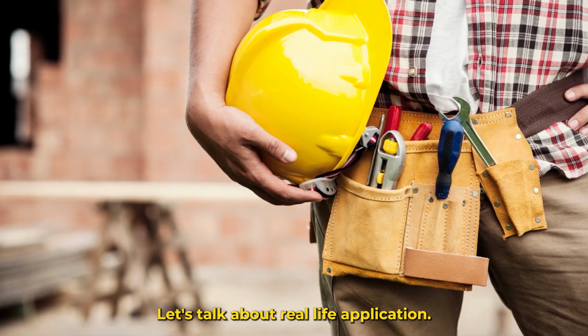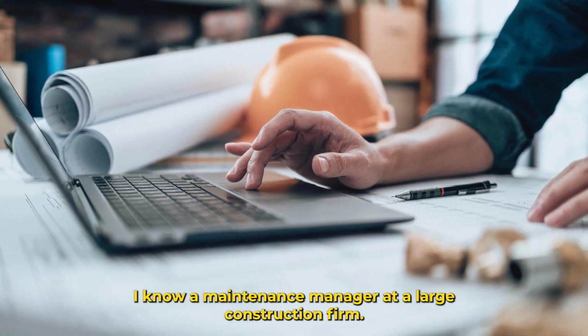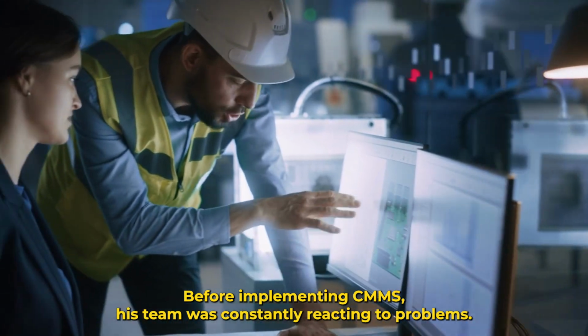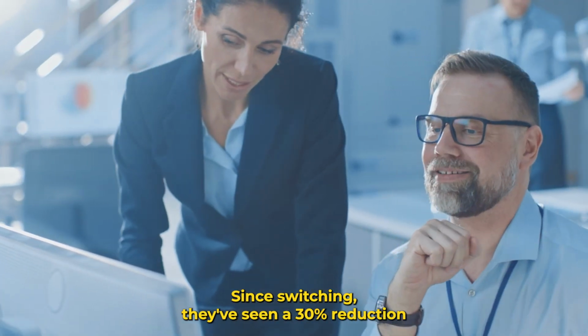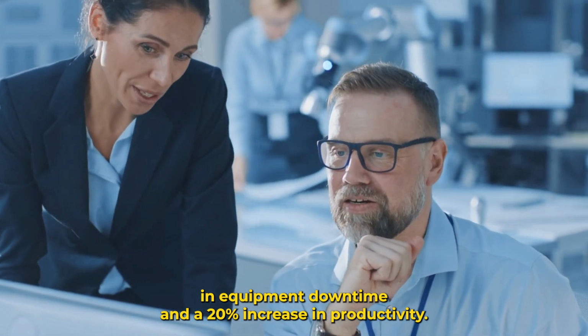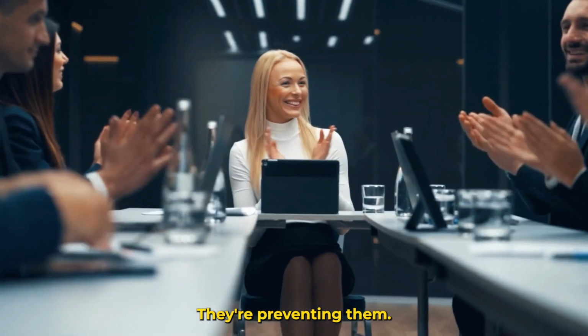Let's talk about real-life application. I know a maintenance manager at a large construction firm. Before implementing CMMS, his team was constantly reacting to problems. Since switching, they've seen a 30% reduction in equipment downtime and a 20% increase in productivity. They're no longer putting out fires, they're preventing them.